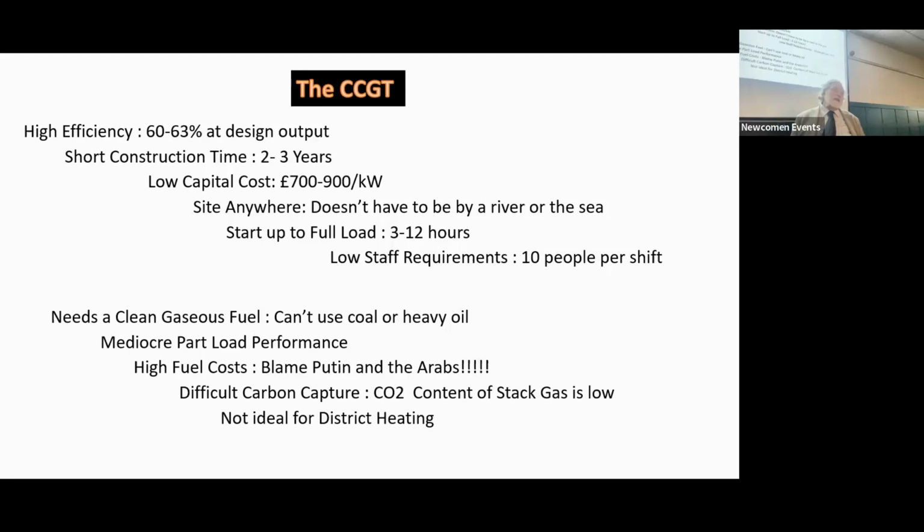Another great feature is that you can put them anywhere. They don't require a river to condense the steam. There's so little steam coming through these plants because it's only a fairly minor part of the energy system that you can have air-cooled condensers.